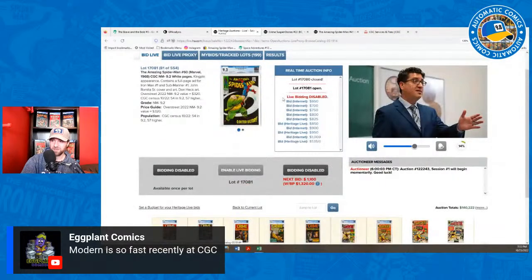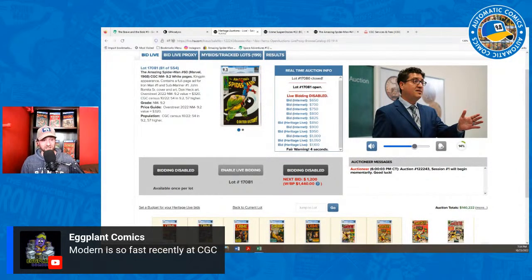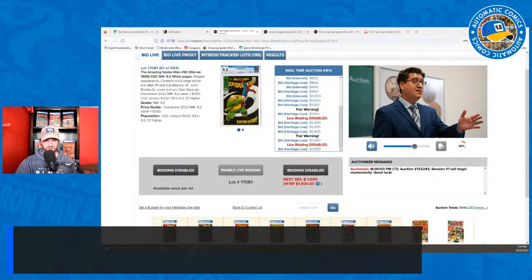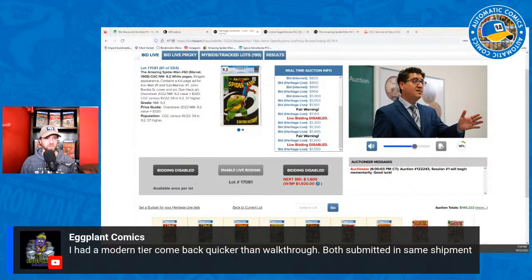But no, I'm not going to bid on that one. I have my copy at CGC. We'll see how that one does; it should hopefully be back within a week. It's on walkthrough. I sent it in with my Fantastic Four number one, which is trimmed, but that one is also on walkthrough. So I should be getting those back hopefully pretty soon. I'm excited to see what those are. Well, nervous. I don't know if I'm excited, nervous to see what those are. Yeah, I had a modern tier come back quicker than walkthrough, both submitted in the same shipment. I remember Brian with Bry's Comics.